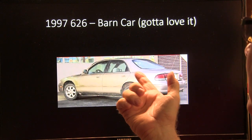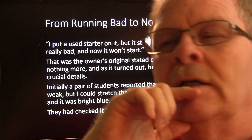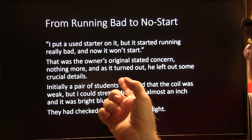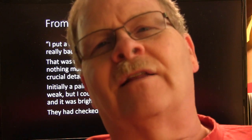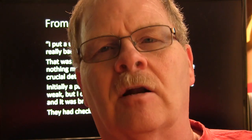Here's a 97 626. It was a car that had been parked in a barn for a while. You gotta love those barn cars, you know. All right, and so he said, I put a used starter on it, but it started running really bad, now it won't start. That was his original concern, and they said the coil was weak. They went out there and they said, the coil is weak. It's got a really weak spark. Because I had taught them to always make sure you've got a good, strong spark.